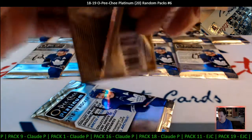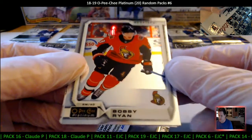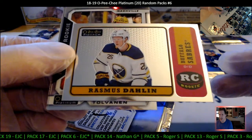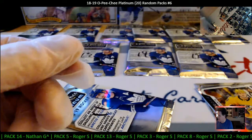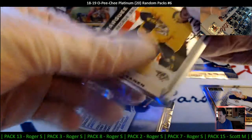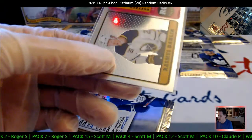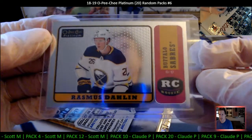Or 19? 17? 19? They're both close. There you go. Little parallel action of Darlene. That's nice. Real nice. There's Tullivan and Matthew Tkachuk. Over there. Okay, and I don't believe he was a rainbow. He didn't look like he was a rainbow. Nope. Regular. But it's a parallel. Yeah, so that's pretty nice. Nice parallel, man.